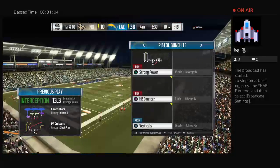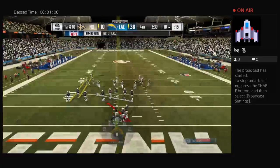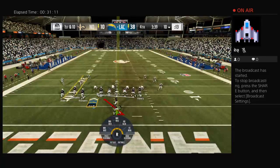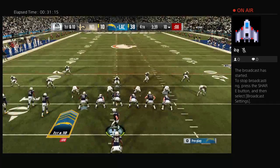Maybe somebody ran the wrong pattern. Maybe some balls were tipped. It could be so many different things. Bottom line, though, it comes back to the guy throwing them. So Rivers will lead the Chargers up 1st and 10 from back at their own 10-yard line.